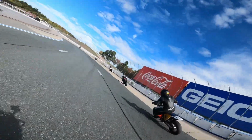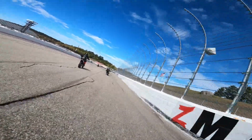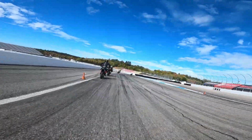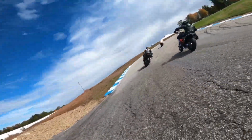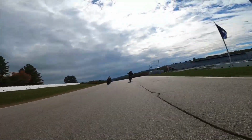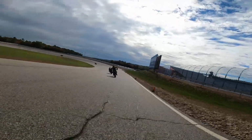So Hanna has to ride and depend on carrying his momentum through the corners, and he does a great job. So by my count, he was back in sixth place. He did finish the race in fourth.